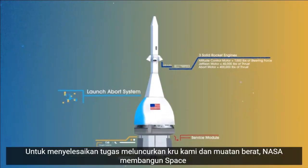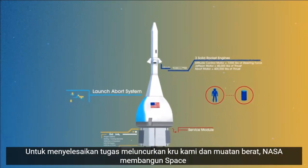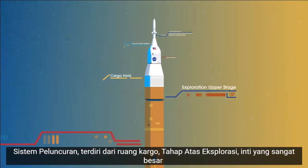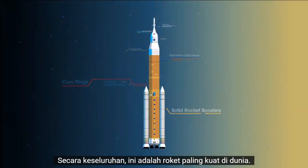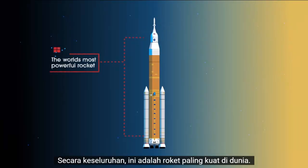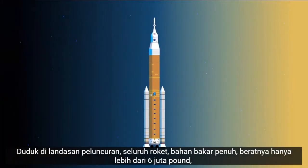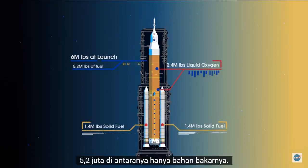To accomplish the task of launching our crew and heavy payloads, NASA is building the Space Launch System, comprising of a cargo hold, an exploration upper stage, a massive core stage, and 2 extended solid rocket boosters. Altogether, this is the world's most powerful rocket, and it exceeds the legendary Saturn V of the Apollo era in numerous ways. Sitting on the launch pad, the entire rocket, fully fueled, weighs just over 6 million pounds, 5.2 million of which is just the fuel.